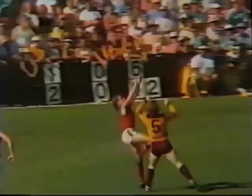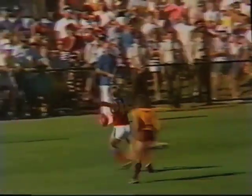But let's not forget, they do have the aid of the breeze, and it is quite a strong breeze. It's understandable they've started in this fashion. The replay. Doug Barwick there with Brad Hardy, and Richard Osborne swooping on the ball at the back.